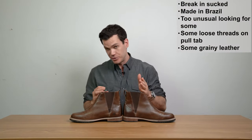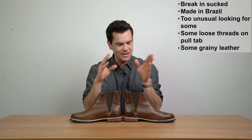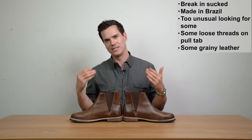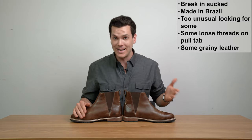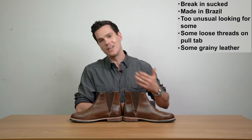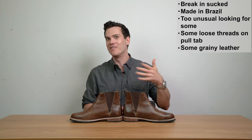It is a boot that tries to respect heritage boots while offering something new to the category. I think they succeeded at that, but if you are a traditionalist, and in the world of boots, there is no shortage of people who are traditionalists with their boots. They want their boots to be just like the ones their granddad wore, which I totally get. I get that's a big part of the appeal of heritage fashion. This is a bit more modern and unusual. So if you don't want your boots to stand out, even a little bit, if you want them to be very old fashioned, then this is not the brand for you.